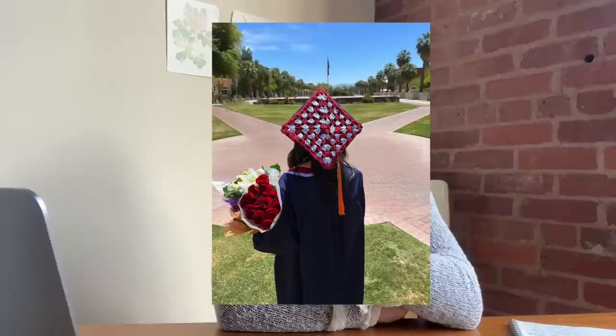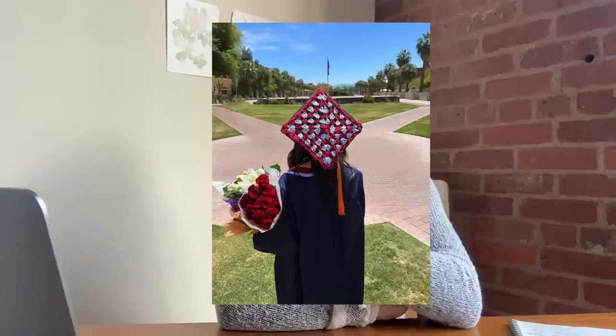In May, I graduated. Yeah, I graduated from U of A, but I crocheted my graduation cap cover. So I stayed up until like 4 a.m. crocheting a cap cover to wear to my ceremony at 9 a.m. the next day.